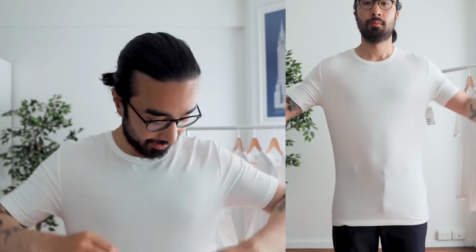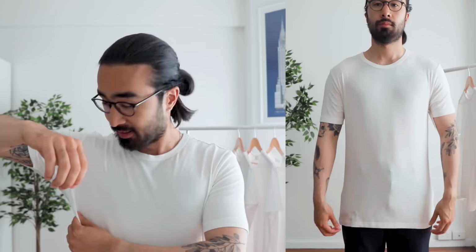Okay, number 3, we have this regular fit H&M t-shirt. This is super weird, guys. Like, I feel like a bat. The fit is just really awkward. It's super long, and the sleeves are super tight. There's plenty of excess fabric right here, which makes it look really awkward.